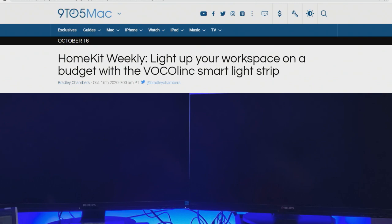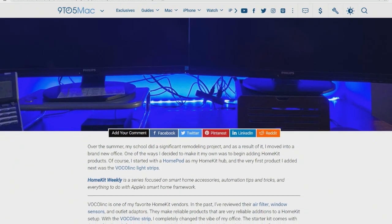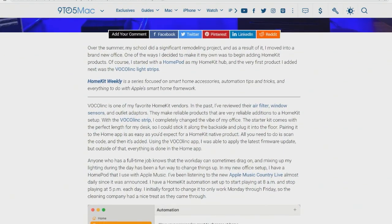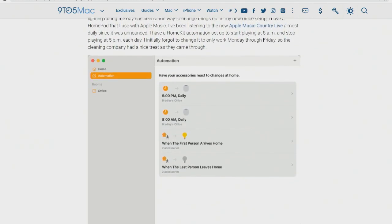I agree. Another cost-effective device: there's an article from 9to5Mac talking about the Govee Link. That's V-O-C-O Link LED light strip. For $36.99, so just under $40, you can add an LED light strip to your home. It looks like it's hubless, which is cool, and it is 6.5 feet of lighting. Then you can buy extensions for $24 to add on top of that.